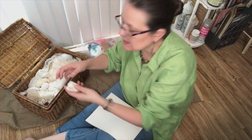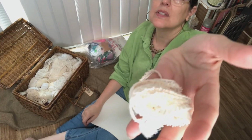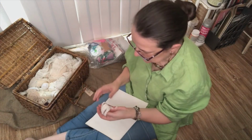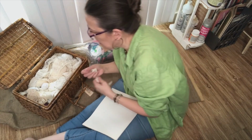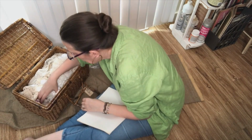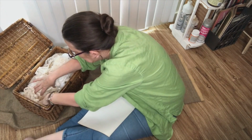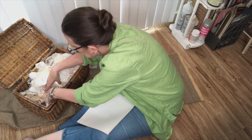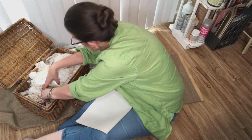But I have some beautiful lace too. I mean, just the cutest stuff. You can see it's just a tiny lace. This almost looks like tatting the way it's made, but it's machine made. And then I have my favorite piece of antique lace down here, somewhere, in the bottom, which I can't find. I don't know where it is.